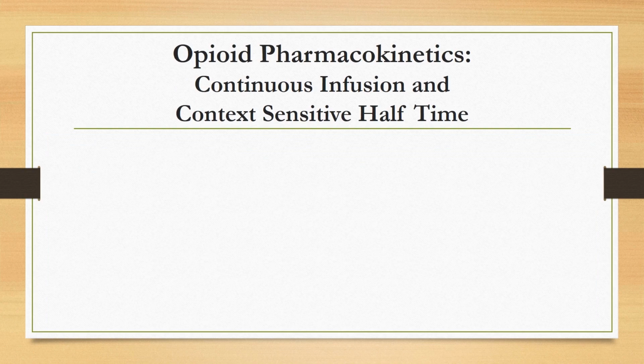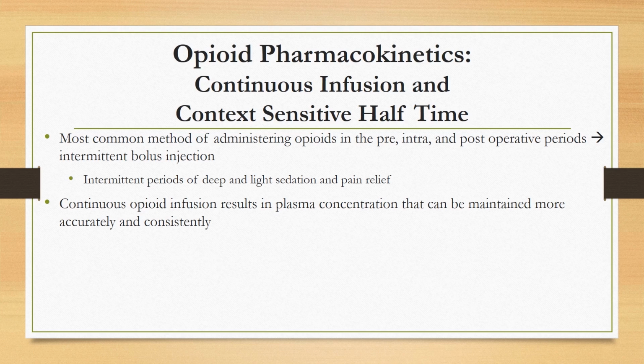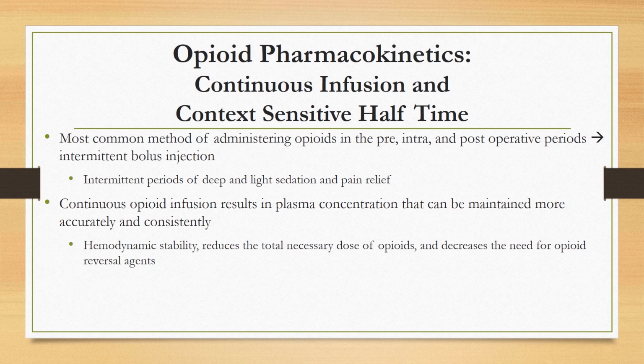The most common method of administering opioids in the pre, intra, and postoperative periods is intermittent bolus injection, which, although effective, produces wide swings in drug plasma concentration, which gives intermittent periods of deep and light sedation and pain relief. Continuous opioid infusion results in plasma concentration that can be maintained more accurately and consistently. Continuous infusion of opioids is associated with hemodynamic stability, reduces the total necessary dose of opioids, and decreases the need for opioid reversal agents. For these reasons, nurses should consider using continuous infusions for patients requiring high doses or multiple doses of opioid medications in the PACU.